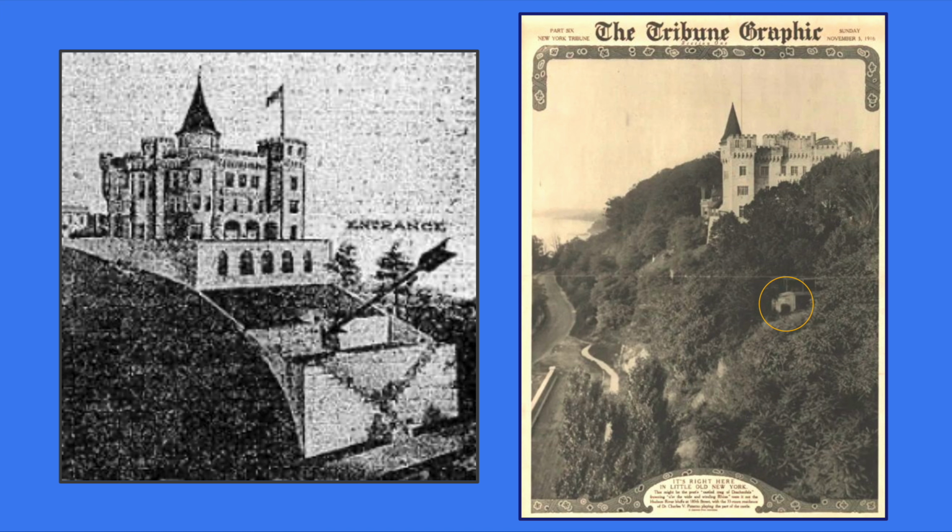However, there is a little structure that I've circled in yellow. The 1908 New York Times article stated that beneath the Italian garden on the south side of the castle would be an underground passage to be known as the service tunnel. This would be reached by a short flight of steps from Northern Avenue and would lead directly into the kitchen and servants' quarters in the basement. This may be that.